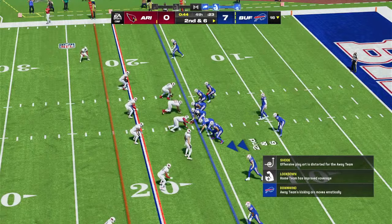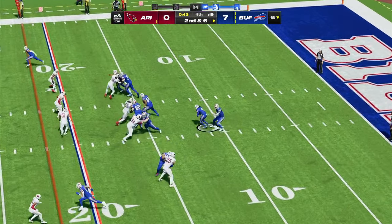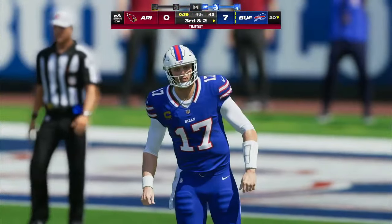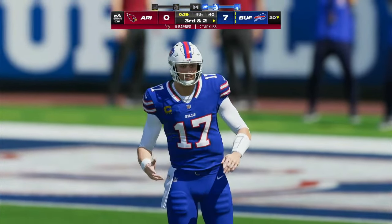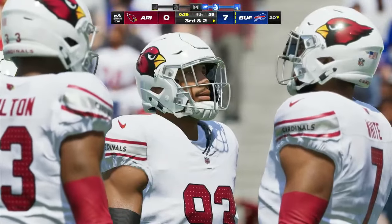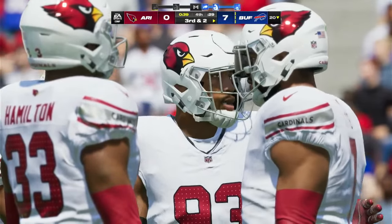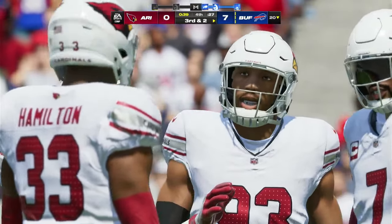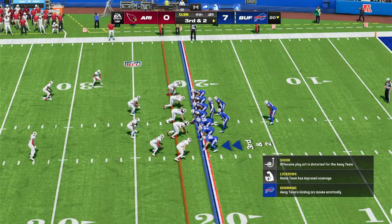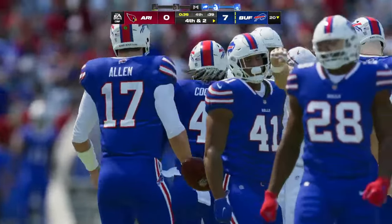Second and 6. He's going to get it again. Just looking to get forward and protect the ball. The Cardinals forced to burn their 3rd and final timeout as they stop it here with just under 40 seconds to go in the game. Allen down to a knee, and that should just about do it.